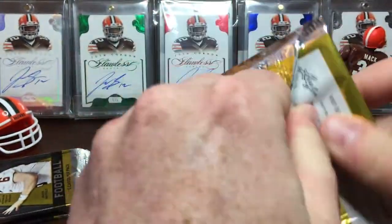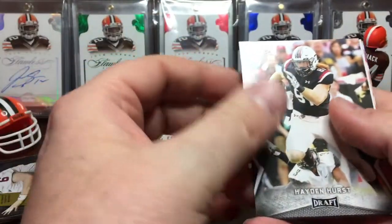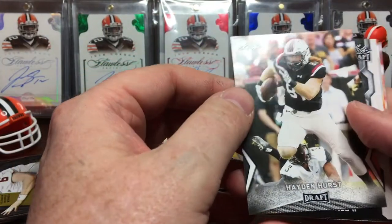I don't think these actually have a whole lot of inserts other than the All-Americans and the TD Machines, nothing really. You know, once again, this is a low-end product, so you're not really expecting a lot.